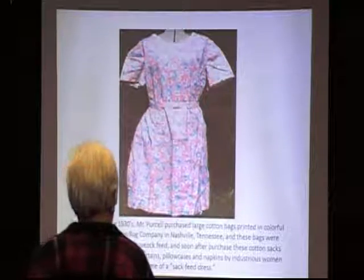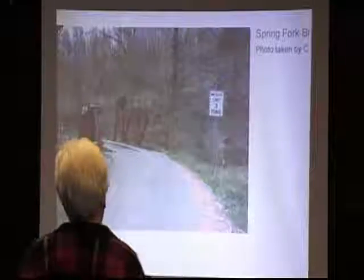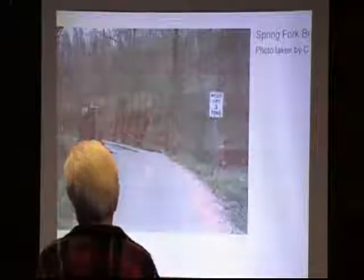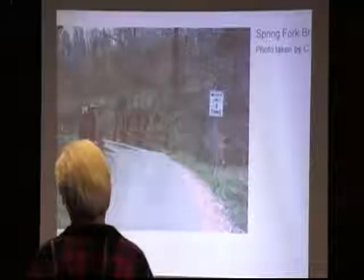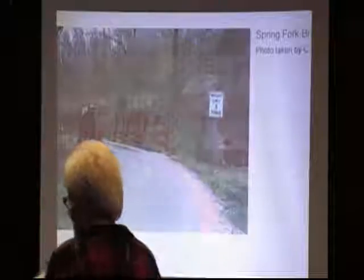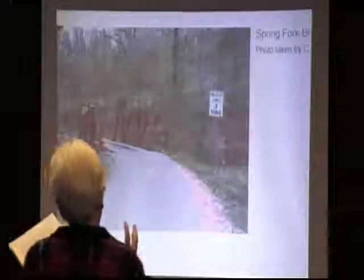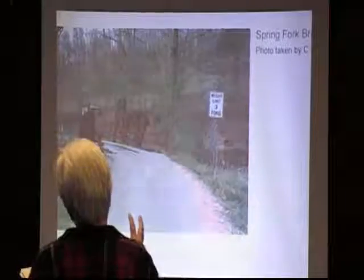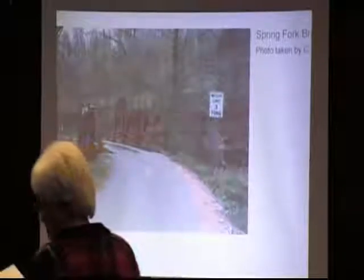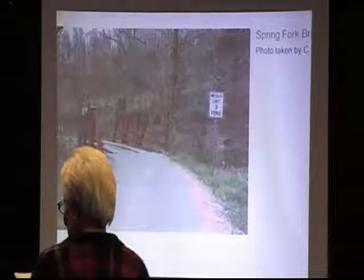Grayson County has many, many mills of various types. In 1811, near the head of the Spring Fork, near Towsey, Elias Porter built a mill which ran for about 120 years, and for many years was the community center. Now this is not where the mill is, but it's close to it, and this was a covered bridge at one time, which has been replaced.